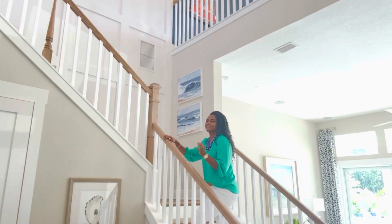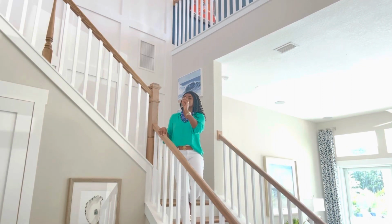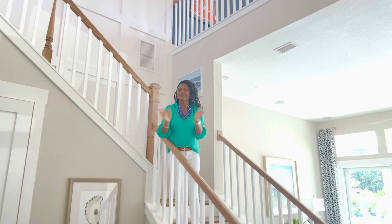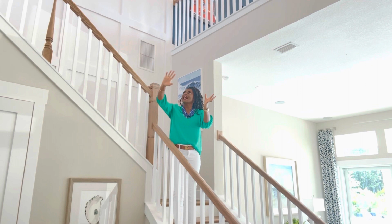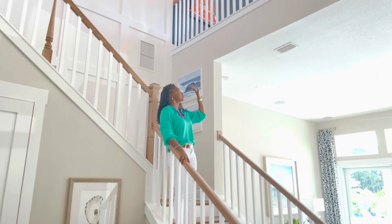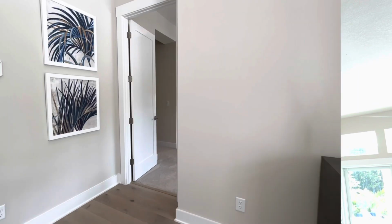Another cool feature about this Palos Verde floor plan that people absolutely love is this grand wraparound staircase when you first walk in. It really is a showstopper. So when you first walk in, for those that especially love that open concept feel, it has this two-story open foyer with the accent of this wraparound staircase with the open loft feature up here as well that really provides an elegance and an opulence to really elevate this floor plan to the next level.